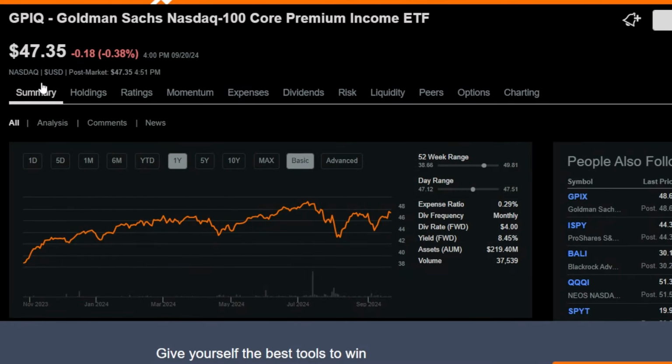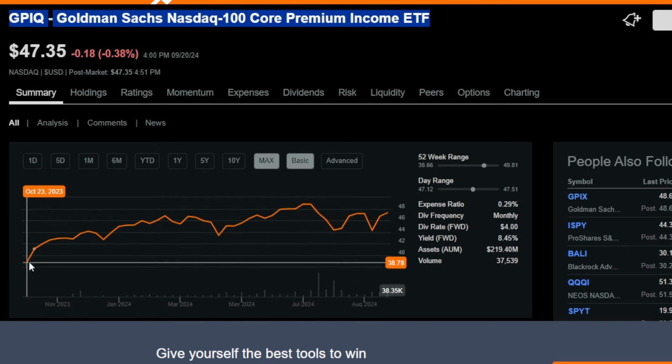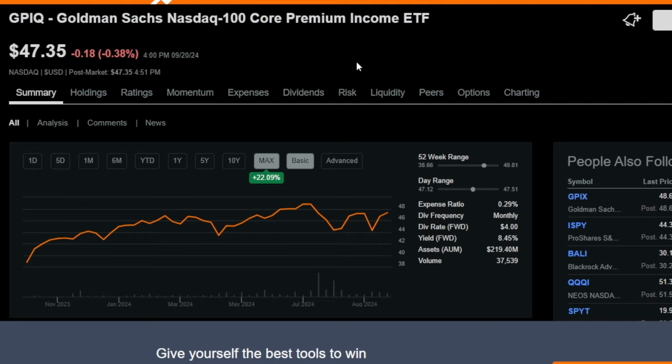But here's the real magic when it comes to GPIQ, the Goldman Sachs Nasdaq 100 Core Premium Income ETF. This ETF, although it's only been trading for just under a year, it's up around 22% plus, and this is not even including distributions or dividends, which means this ETF strategy seems to be working flawlessly, at least with the way the Nasdaq 100 has been trading in this time frame.